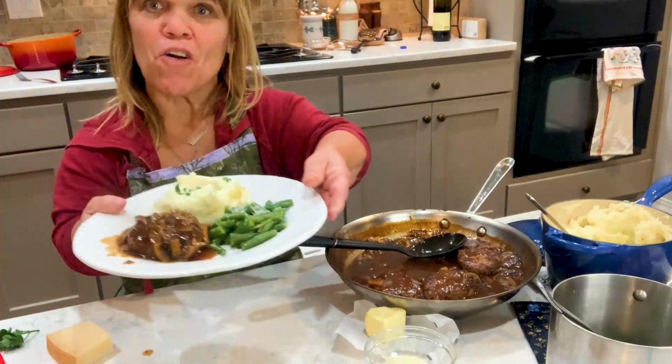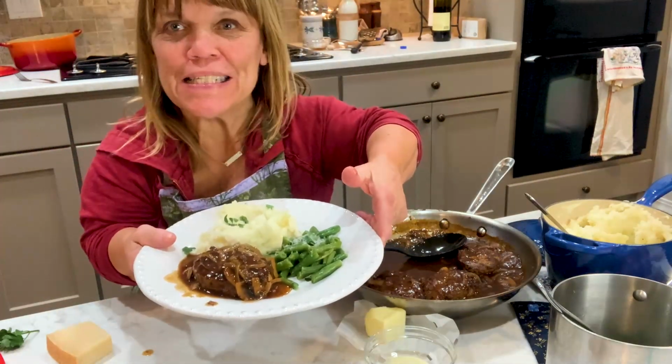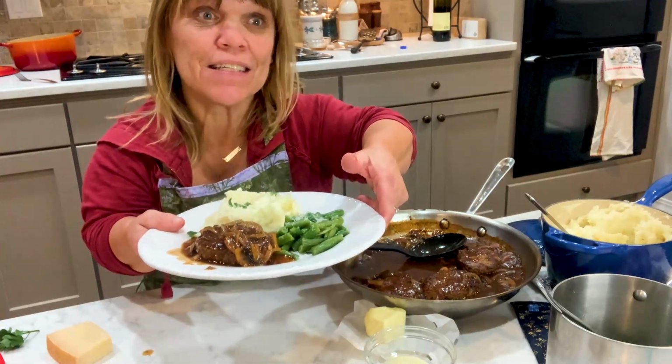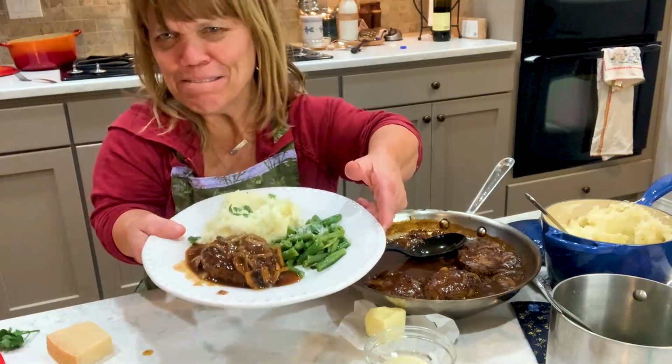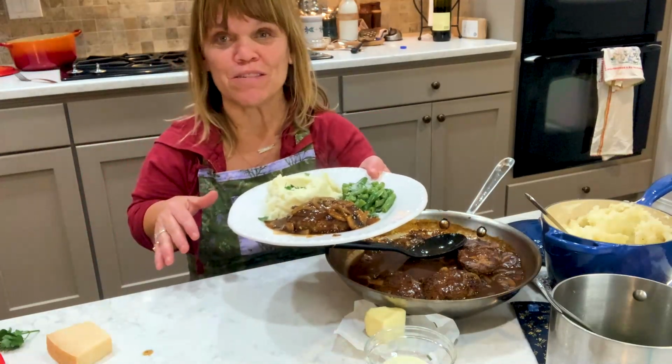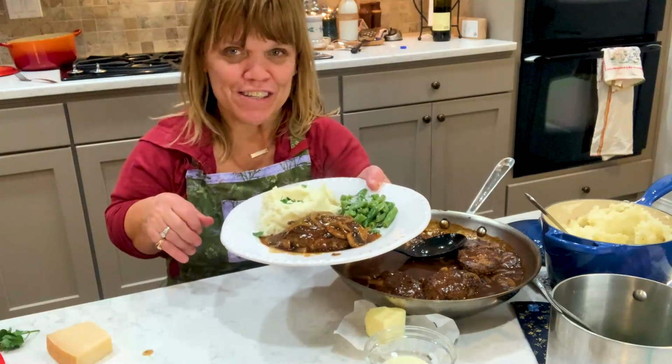So maybe I'll call this my Hungry Man Salisbury steak. I don't know, but it's gonna be little Salisbury steak. I don't know.